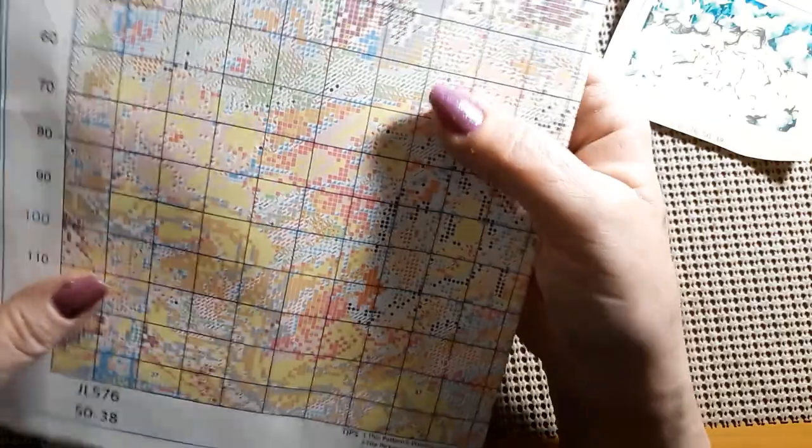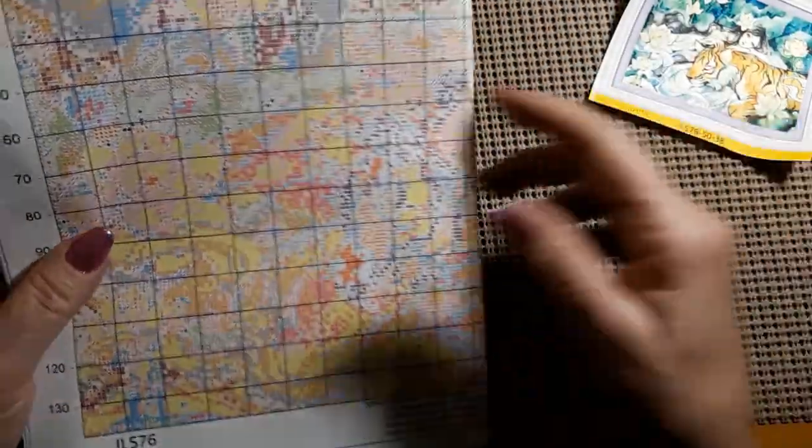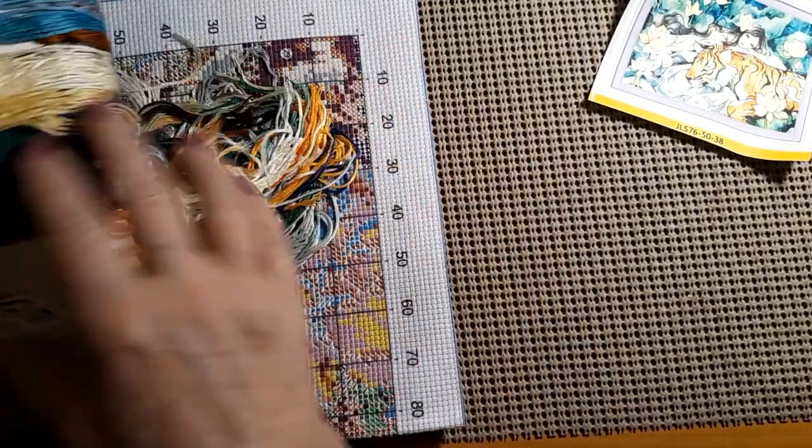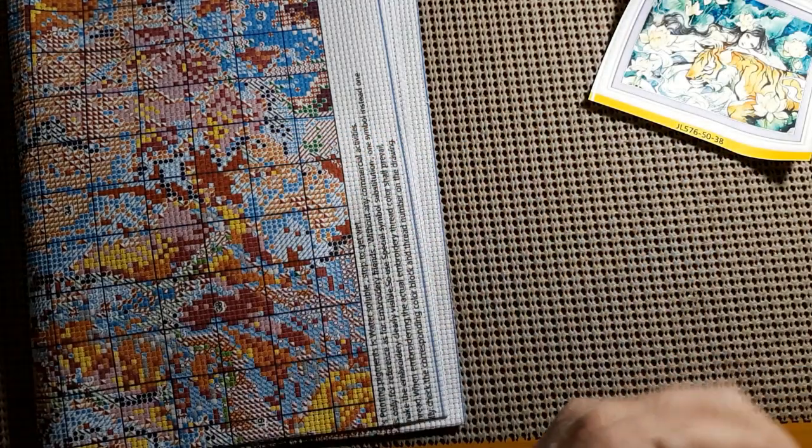Okie dokie. But it does have how big it is down here. It doesn't say how many squares per square at all anywhere. Maybe it'll say it over here. Let's take a look at all the beautiful thread colors, making sure there's no extras.